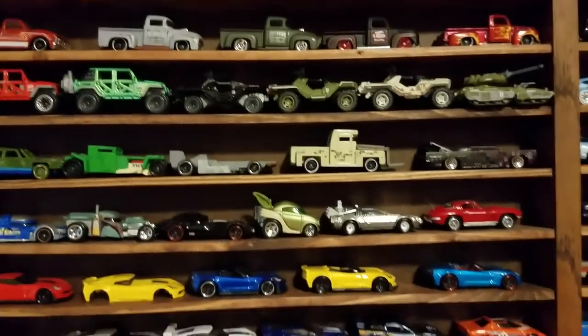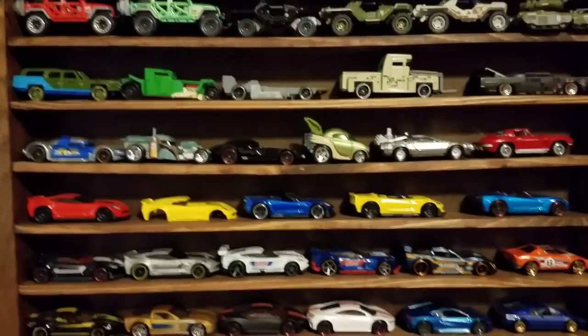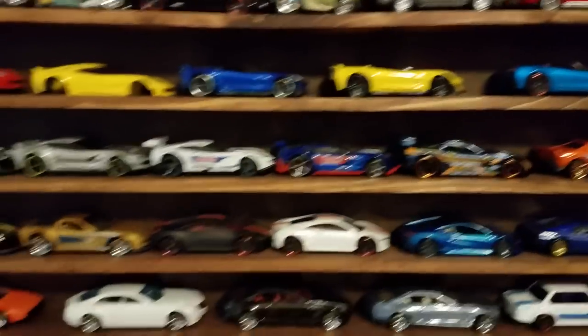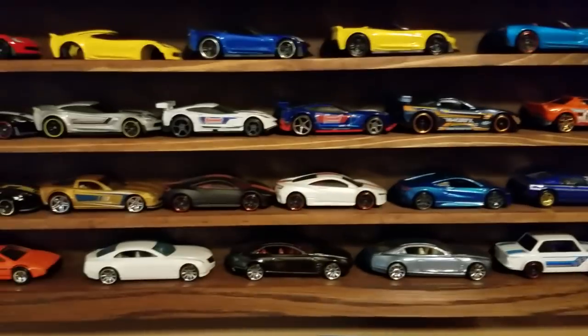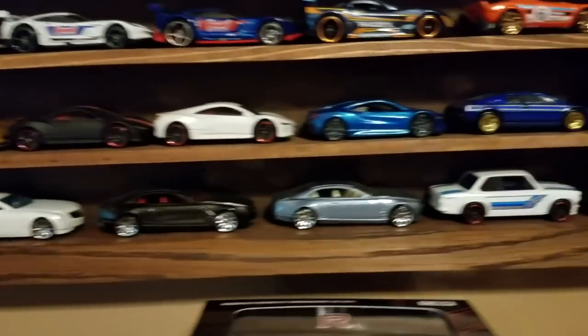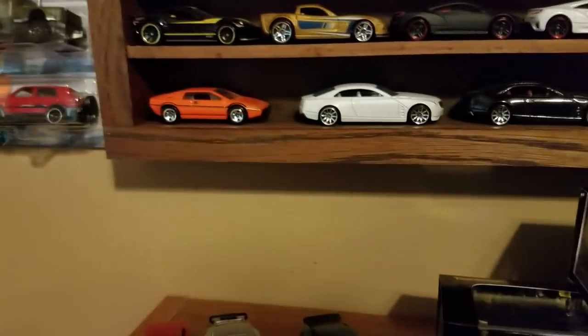Some more stuff. There's a couple motorbikes mixed in there. The Halo cars, Minecraft cars, Star Wars cars. A random Johnny Lightning Corvette. Mostly Corvettes over here. C7s. And then the racing versions of those. I don't really have too many C6s, but there's a couple down here. Acura NSX, a couple variations of those. Some Lotus Esprits. And just some other random stuff.